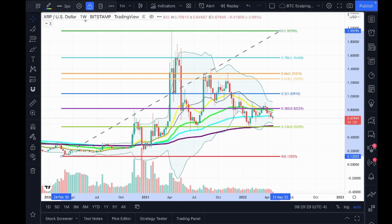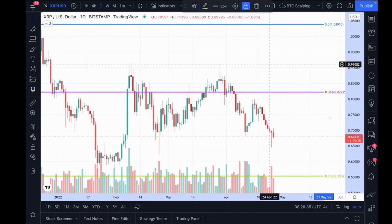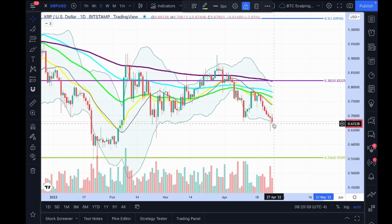Going to the daily, Ripple right now is testing the bottom of the Bollinger Band on the daily, but it did bounce off. The volume is really high on the selling.